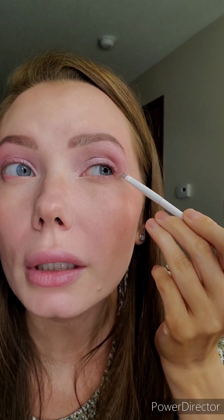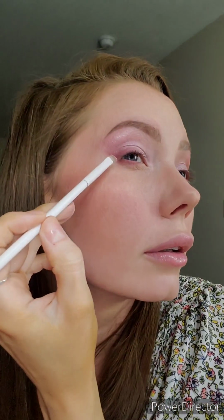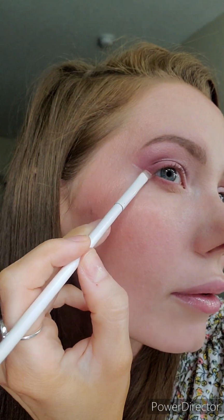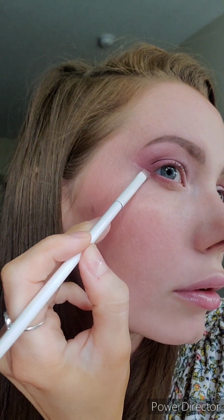And then I also like to do what's called an underliner. If you can kind of see what I'm doing there, I'm going along the edge of that cat eye. See how it looks before. And then I just take a smidge of that just underneath. Look at that. It just adds, like I said, it's all about the little details that really can make it pop.